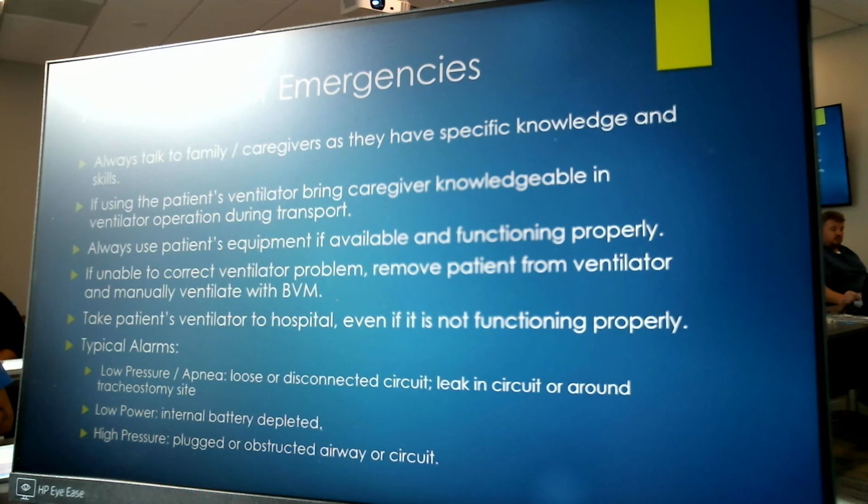Make sure that we talk to family or the caregivers, right, because they know the machine, they know the patient, they're going to be able to give you the most information. If they are on a vent, we want to make sure that caregiver goes with us, because they're the ones that know how to operate said vent. Use their equipment if it's functioning properly. If unable to correct it, we're going to disconnect it and use our BVM. Take their ventilator to the hospital, even if it's not functioning properly, because if it's not, then the hospital needs to know about it, and they need to make sure they have properly functioning equipment before they go back home.